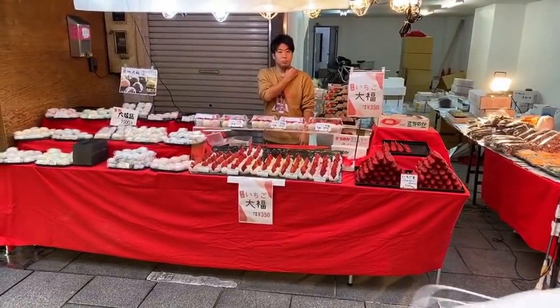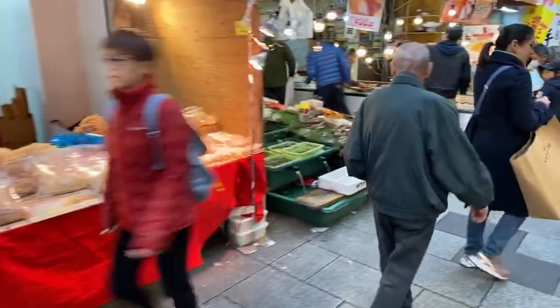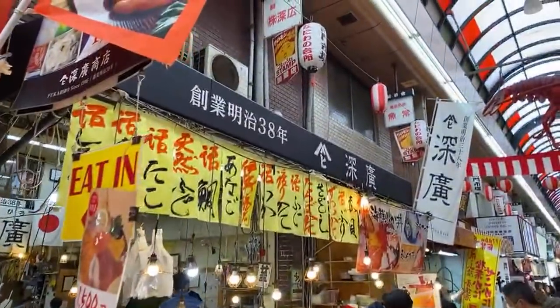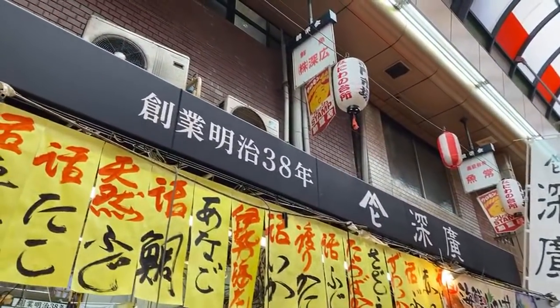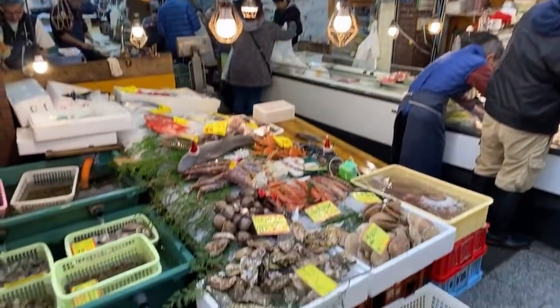Wow, the strawberry on sticks, daifuku. Daifuku seems to be a big deal here. This is nice. I like seeing this. This is all the way from Meiji 38. That is old. This is from over 100 years, this shop.